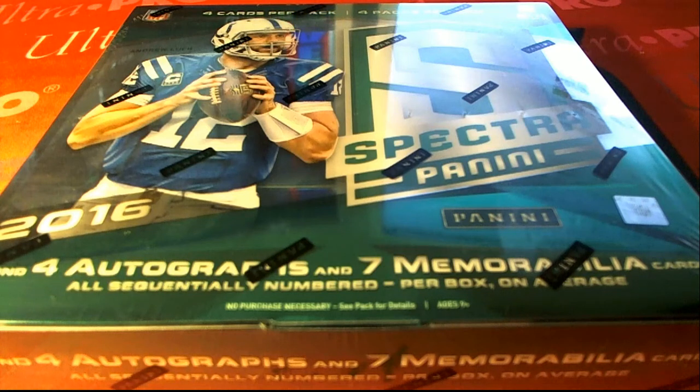Let's make it happy, guys. 2016 Panini Spectra Football, two team number 307. Here we go, guys. Good luck.